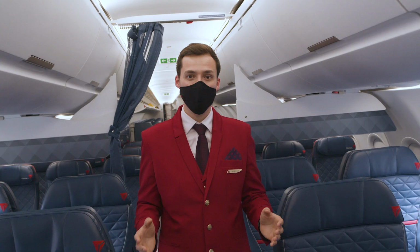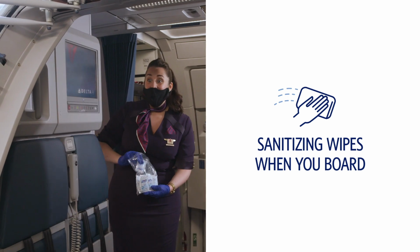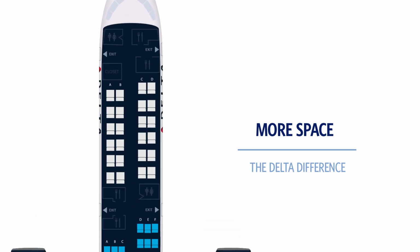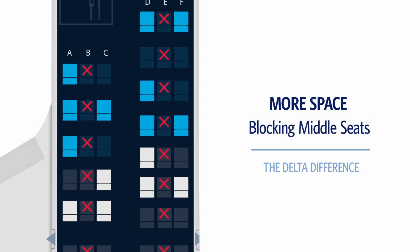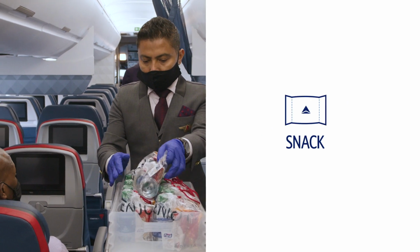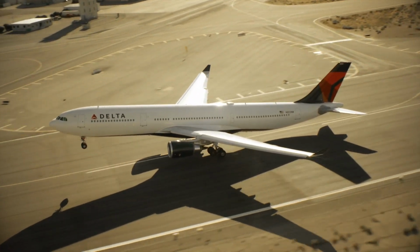As you board the aircraft, you'll find that we are boarding in smaller groups. We'll start at the rear of the aircraft and move forward to reduce contact in the aisle. At Delta, we're committed to giving you more personal space on board, reducing cabin capacity to 50% in first class and 60% in main cabin. Families will be able to sit together on board if they choose to. You'll be offered a snack bag, including a bottle of water, snacks, and a hand sanitizing wipe or gel pack. It's part of our overall effort to deliver service safely.